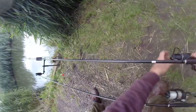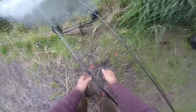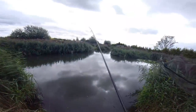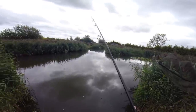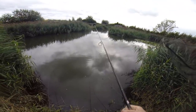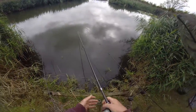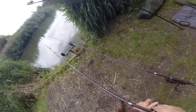It's still dropping down. Am I on backwind? Yeah. I think I'll recast this one while I'm at it. Wow, that one's on the money. That is right on the corner of the lilies and the rushes. They might actually come around the rushes, to be honest, around the edges.